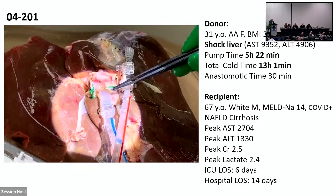This was the first one we did, which had an AST peak at 9,000. We got the liver off early, and had another case that was just starting. It was coming from far away, I won't say where. We had to get it in, and we had a total cold time of 13 hours with 5.5 hours of pump time. You can see the recipient did well. The peak AST was only 2,700.